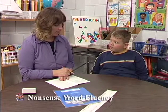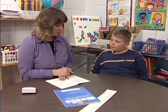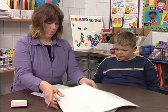Nonsense word fluency is an assessment task which focuses on the alphabetic principle. The purpose of nonsense word fluency is to measure students' ability to blend the individual sounds of written nonsense words and then orally read the nonsense word.